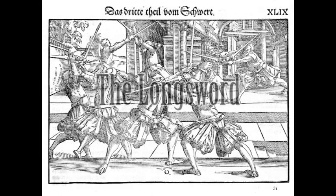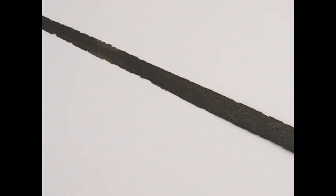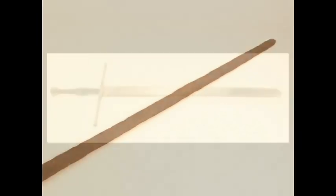Meyer dedicates the largest section of his book to the longsword. Also known as a hand-and-a-half sword or bastard sword, the longsword was primarily a two-handed weapon. It was characterized by a long hilt, which was typically between 7 and 14 inches, attached to a blade of approximately 3 feet. Its earliest known use was around the mid-13th century.